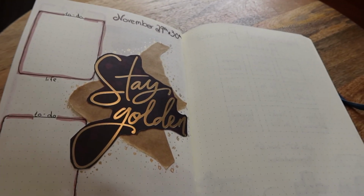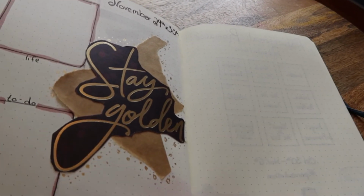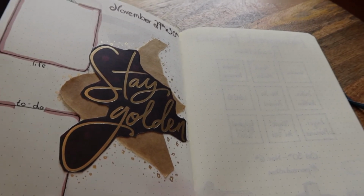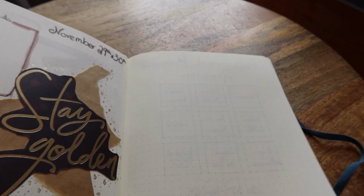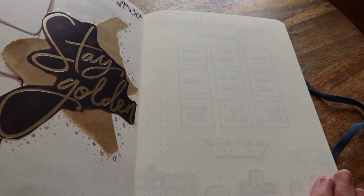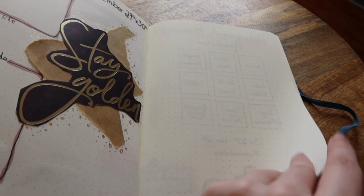Or if you have tried a spread that you really, really like. I have done habit trackers in the past, and I don't think that's super helpful. I've done mood trackers in the past, and I actually find them very depressing, as somebody who struggles with depression and anxiety. So I'm not interested in trying that again right now, but we'll see what this page ends up being.